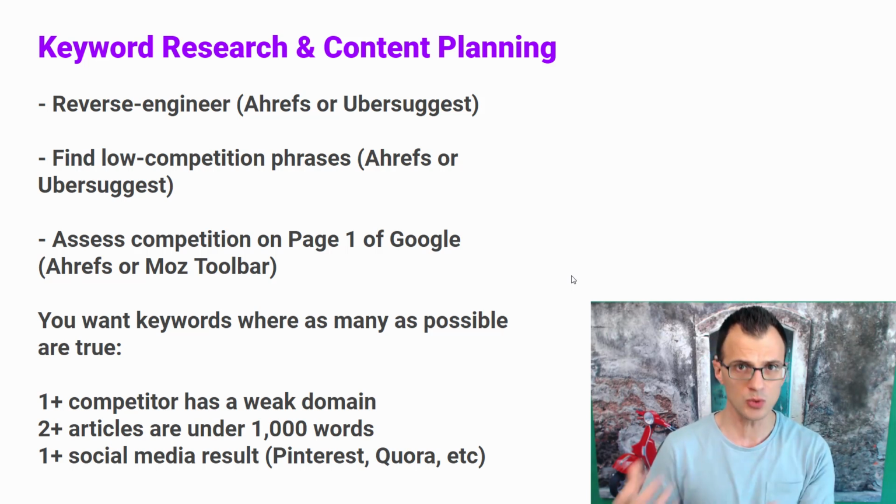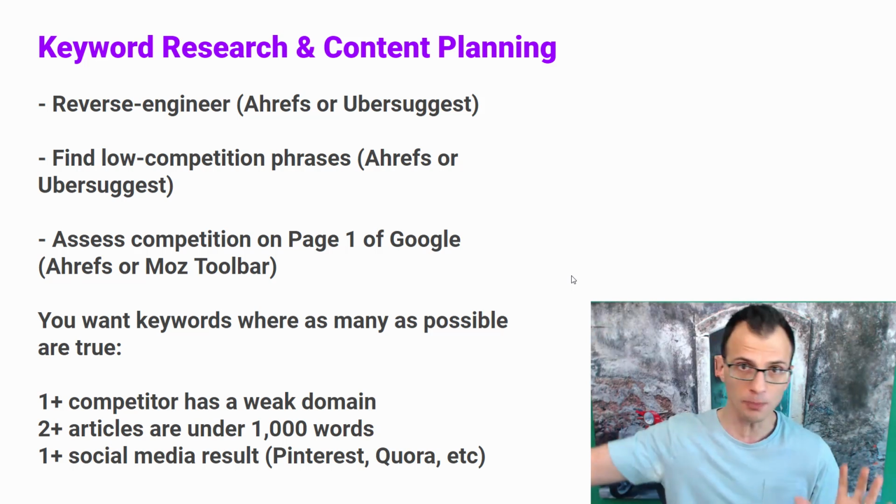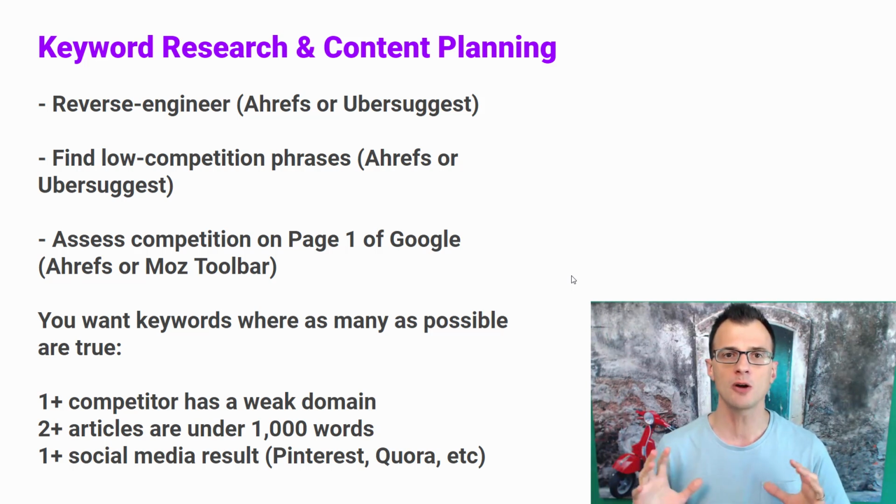So we can just use their efforts and parts of Google magic to come up with excellent keywords that way. Secondly, we want to find low competition phrases out of a whole bunch of phrases that we've generated. We're going to find low competition phrases, and I'm going to show you step by step how all of that works.